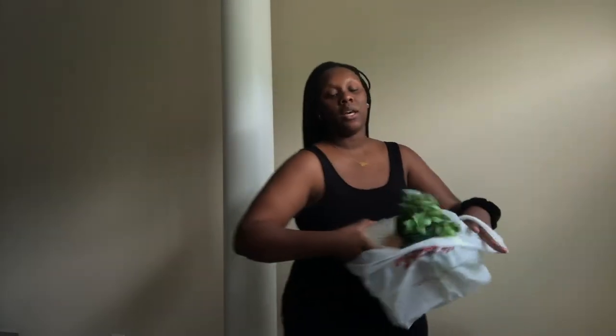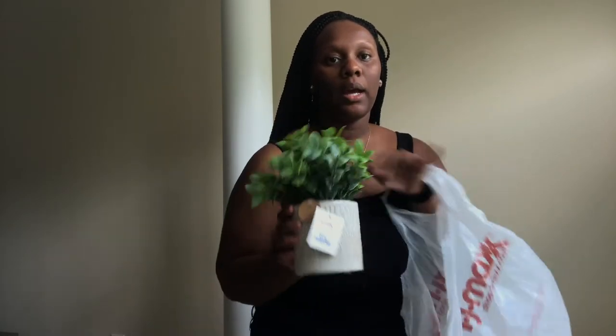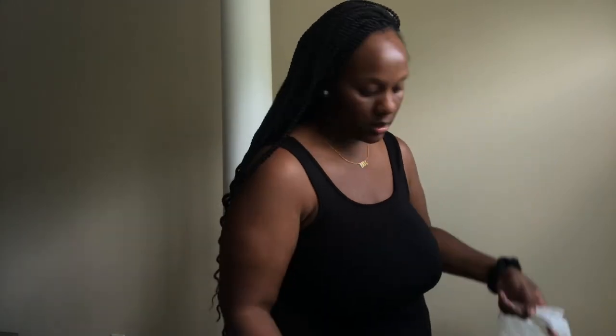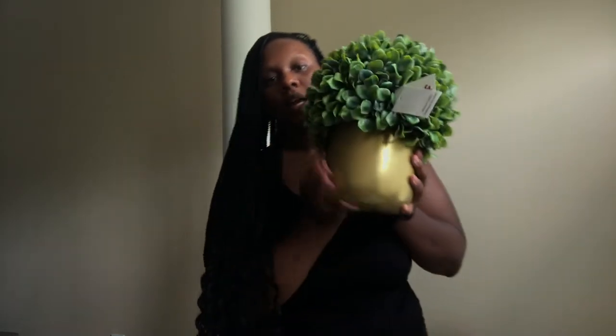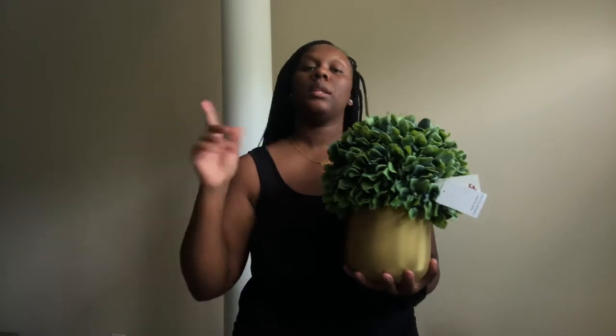And then TJ Maxx had these really cute little fake plants. I want these to sit on the console table and the new bar cart thing that I bought. So there's that. And then last, I got this really cute fake plant. It's so cute to me. Look at how cute that is. I think this will be really cute next to this lamp.